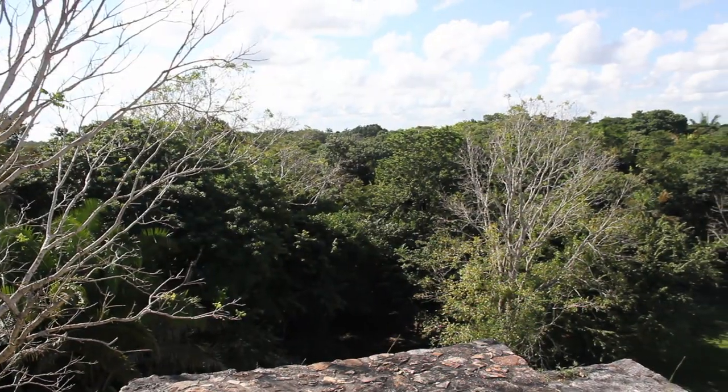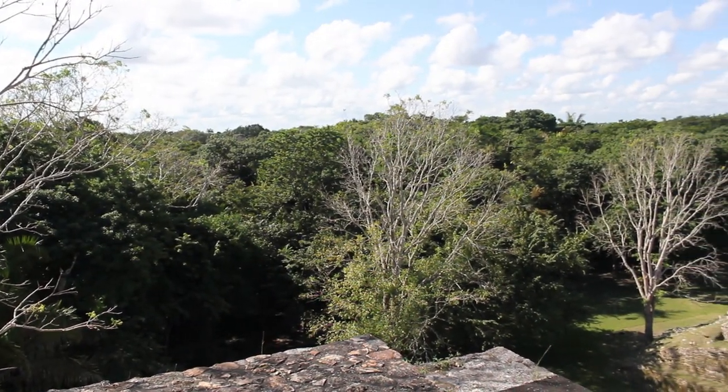All right, so I've climbed to the top, and I expected to have this grand vista, you know, and see the ocean, but we're 100 feet tall here, and you can still see that we can just barely see over the canopy of this jungle.